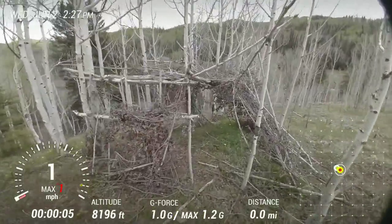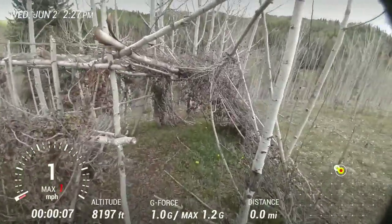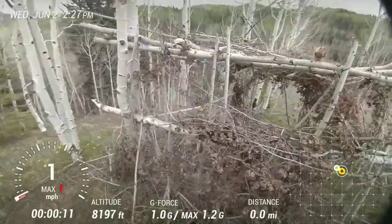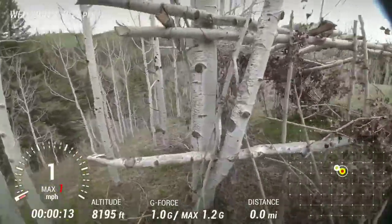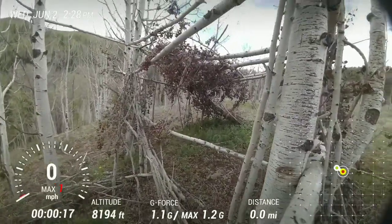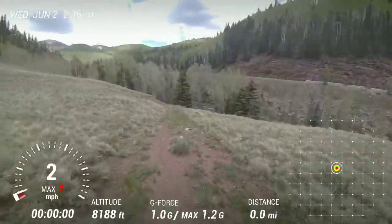Someone made a crude shelter a while back. Makeshift deer blind, maybe? I don't know. All right, let's keep walking.